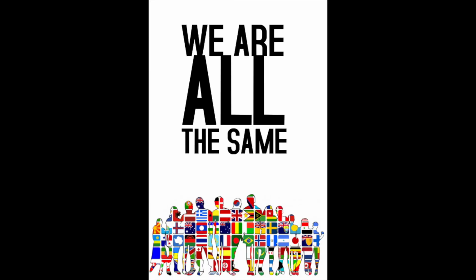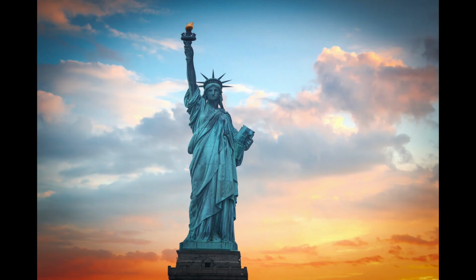There's a book out there called We Are All the Same. And let me tell you, no matter what country you've immigrated from, we are all the same. And last but not least, there is a reason why we built the Statue of Liberty. It means that when you come to this country, you have the freedom and power to do whatever you want. But I don't mean whatever you want to do.